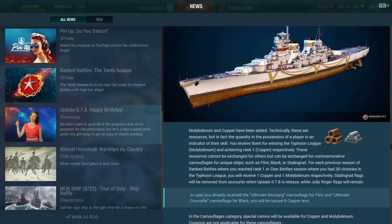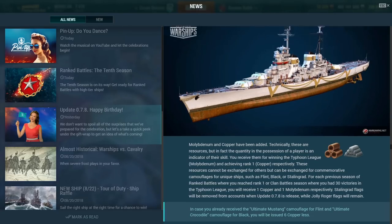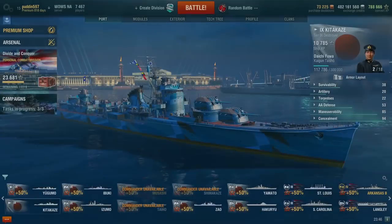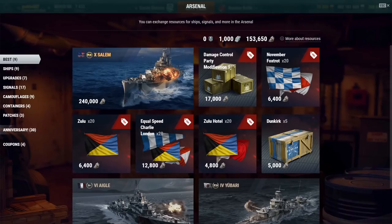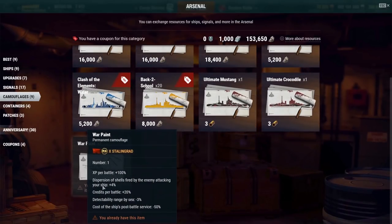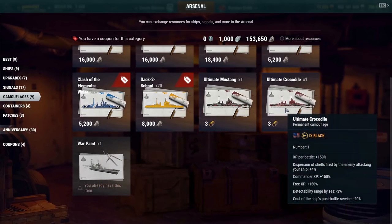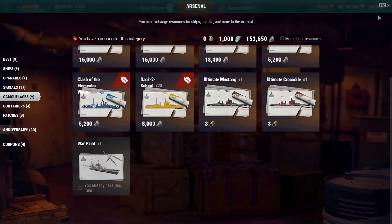I'm not even gonna try. This stuff here is the stuff I can't even pronounce. It is for your Stalingrad. For this camouflage, what it might add, I think, is absolutely gorgeous. The copper is for the Flint and Black. Just go to the arsenal. And camouflages. And as you can see, I've already got my Stalingrad special one, but here's the Ultimate Mustang, Ultimate Crocodile for Flint and Black. If you want those, it's the same bonuses, it's just a new skin.